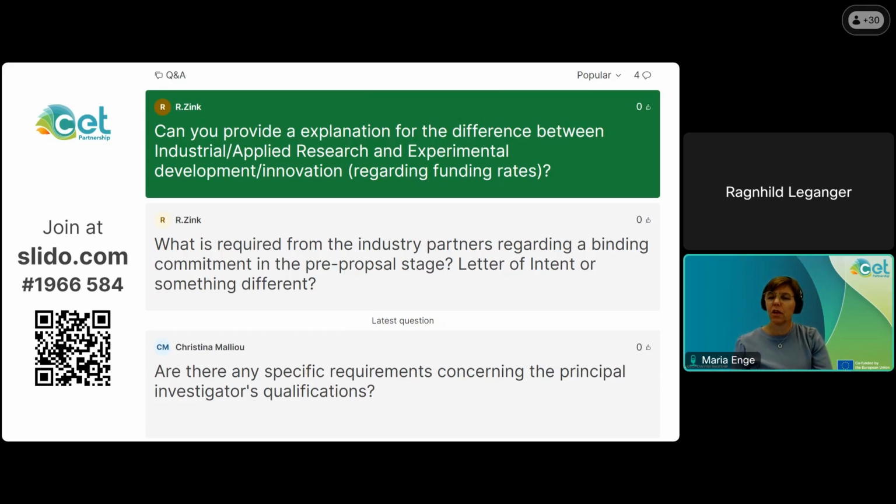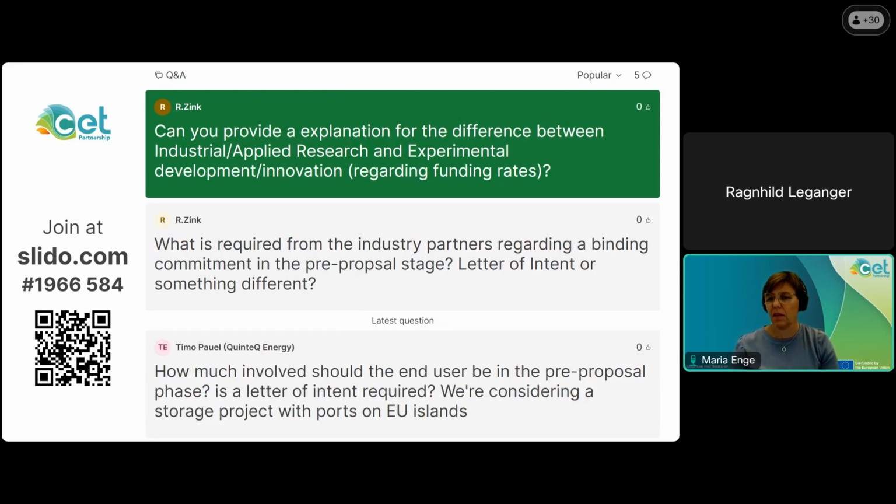I think you will have to contact the funding organization you are speaking about, because we don't know all the different, almost 50 organizations, how the rules are. So in the same document you have on top the contact point, please contact them to get a better answer. And if you don't find it, please get back to call management at CETPartnership.eu and we will guide you. Okay. So I think we go to the next.